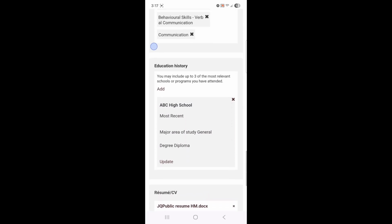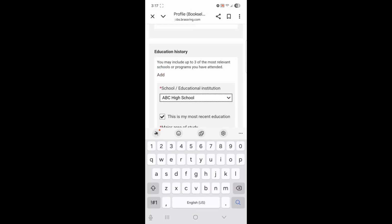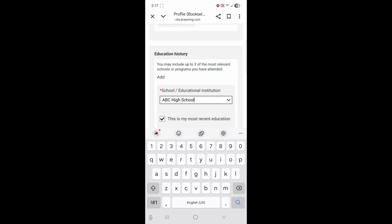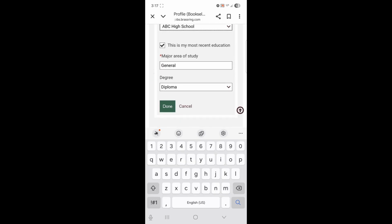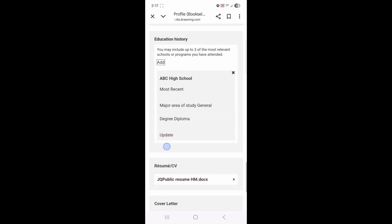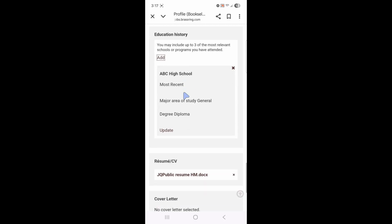And then education history, you would just put the name of the last school you went to. You can include up to 3 of the most relevant schools. So, ABC High School, that was her most recent education. She hasn't received any higher education. So, general degree, area of study, and it was a diploma. If you needed to add more, you just click add here for if you went to college or if you did a certification program, something like that.